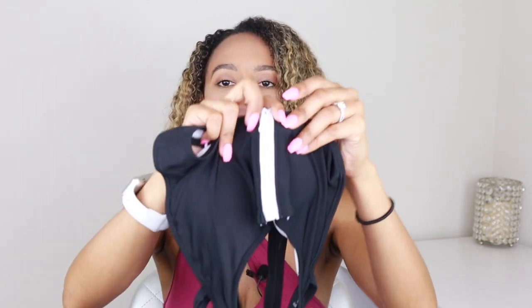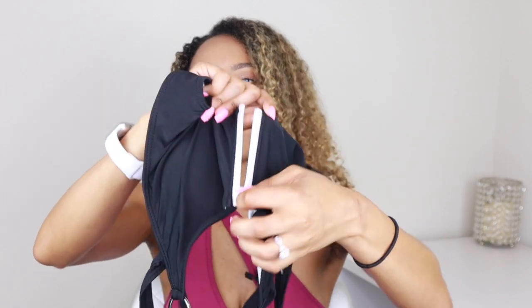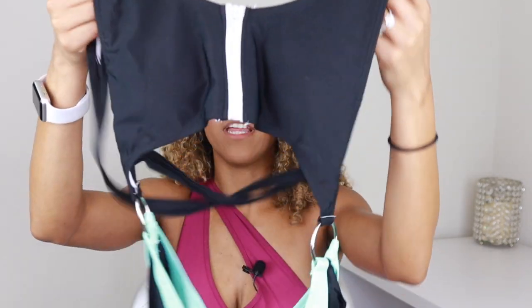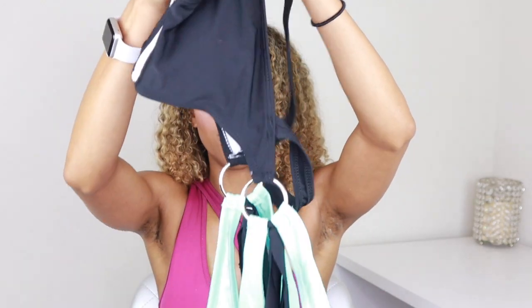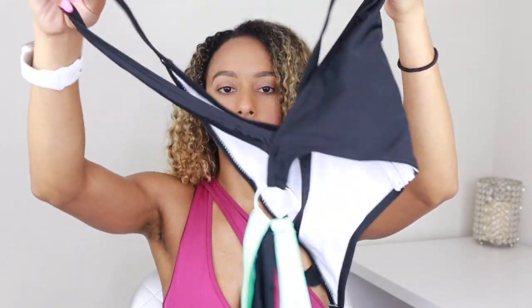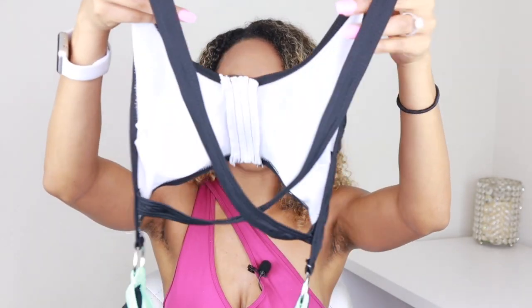So basically you have this zipper, and it does zip all the way through and comes apart, so that way you really have every opportunity, I guess, to adjust. But you have that, and then you kind of just step into this whole thing, and it has that cross detailing in the back, just like that. So it's a very open back.